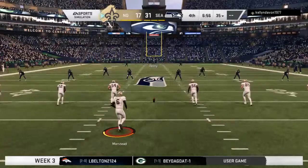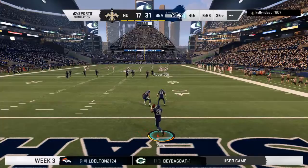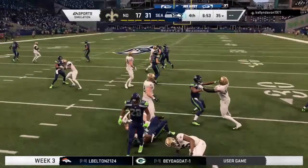Morstead out now following the touchdown to kick. Fielded about a yard deep. He'll bring it back to just about the 25, call it the 24-yard line.